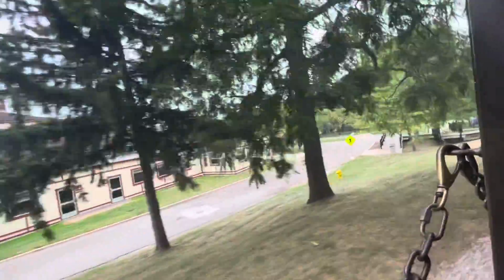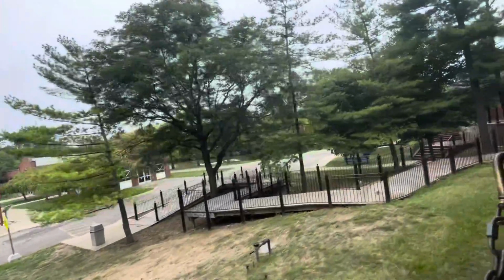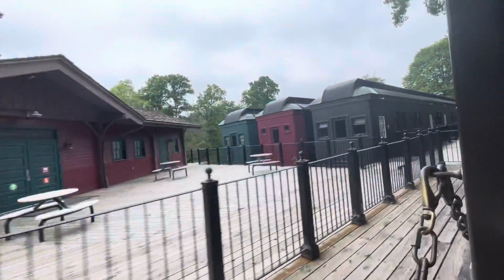Just ahead, you'll see 3 attached rail cars. They serve as classrooms for the senior class. Imagine that, going to class in a rail car.